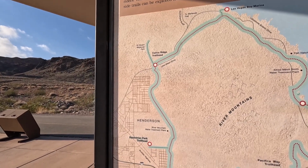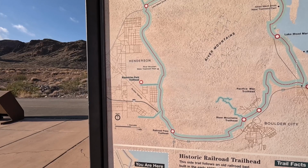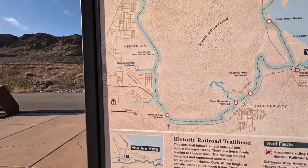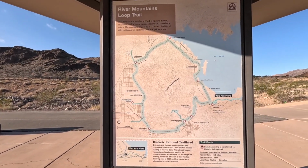I don't know if I'd want to ride a bike through Henderson. Oh, look at that, Boulder City. You could start in Boulder City and go up and back. That'd be the way to do it. There's the plan.